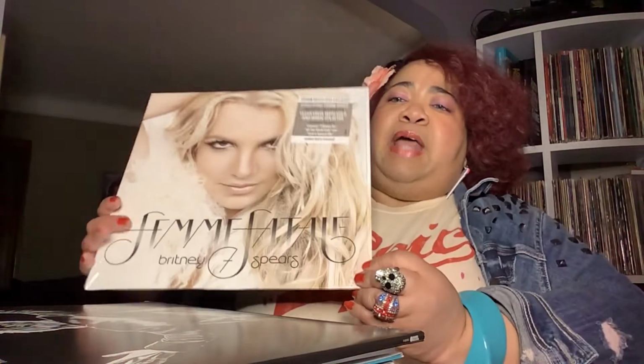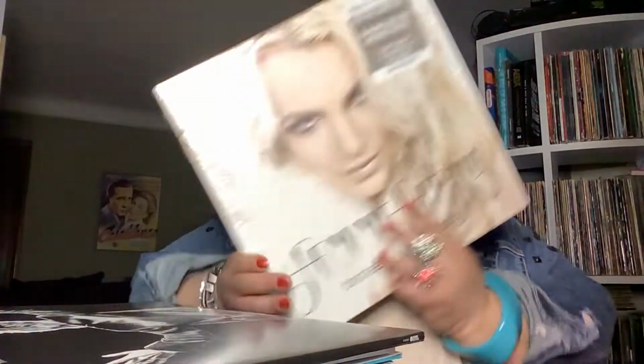So they put out originally Britney Spears' Femme Fatale on gold vinyl, sold out, and I never picked it up. I said, oh man, that's one of her albums that I really like, because I always liked Till the World Ends. That's one of my favorite songs by her. So I never picked it up, and I just said, oh well. And then they come out with another edition of it as a limited exclusive. This one is on clear vinyl with gold and white splatter. So after being on back order for a while, finally got it, and it's pretty cool.